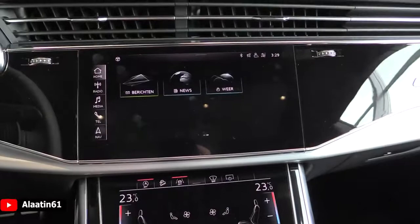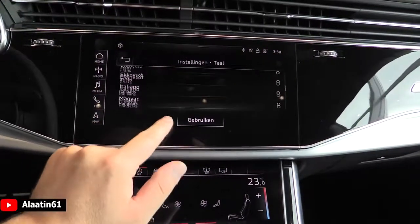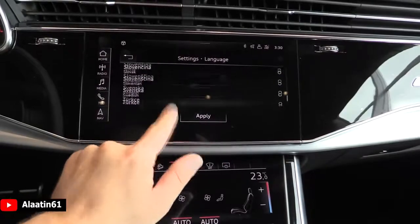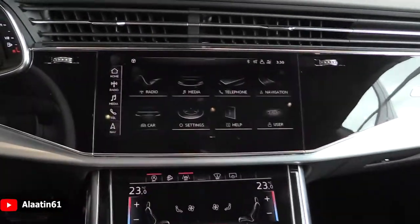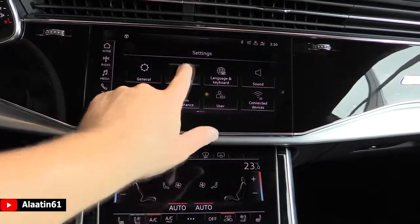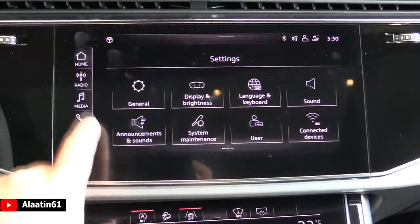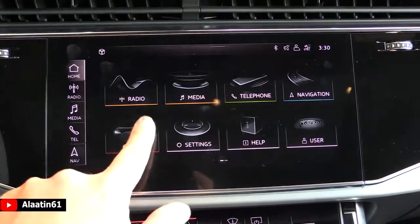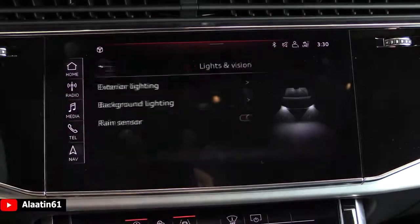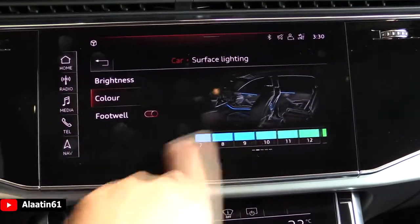This is the main menu of the car. The settings, the languages available. Let me turn on English. These are the different languages available for the Audi Q8. The main menu is the same as the other Audi cars. The lights, high beam assist, background lighting, the colors available, 30 colors, and so on.